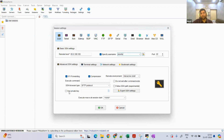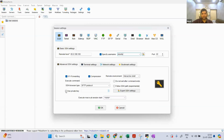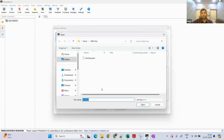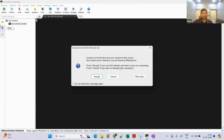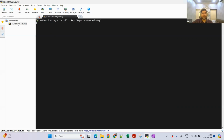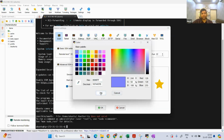And here we need to provide the information about where exactly our private key is, which will be used for authentication. Using that private key, we can access our virtual machine. So I'll click on this and browse to the location where we have the private key. This is the private key that I have. Click on OK, open, and click on OK. And here I'll just rename it for ease. I'll rename it to server, and I'll give it a color as well, like this one.